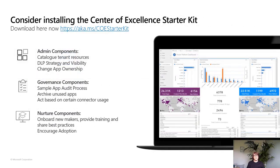We've mentioned the CUI Starter Kit before. It's basically a collection of components and tools designed to help you get started with developing a strategy for adopting and supporting the Power Platform, with a focus on Power Apps and Power Automate. It uses the management connectors together with the audit log connectors to implement templates that you can use and customize. It comes in 3 components. The admin components are intended to give the admin full visibility of what's going on in their environment. The governance components archive unused applications and provide a sample audit process implementation. And the nurture components onboard new makers, share best practices, and encourage adoption.